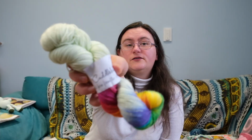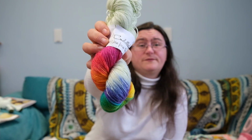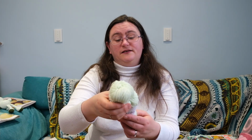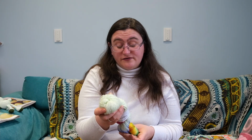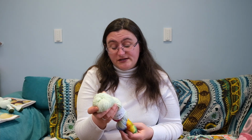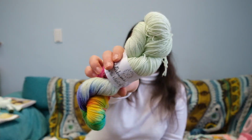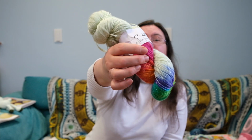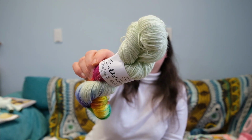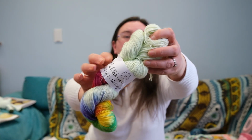So here's the yarn on the, is it skein or is it a hank? I don't know. But this is really, really lovely. And this is just a standard sock yarn. So it's superwash, 75% superwash merino, 20% nylon and 5% Stellina sock. And just look. It was just this pop of rainbow against this lovely mint green that drew me to it. On my screen this bit's looking quite washed out, but it's actually a really lovely mint green.